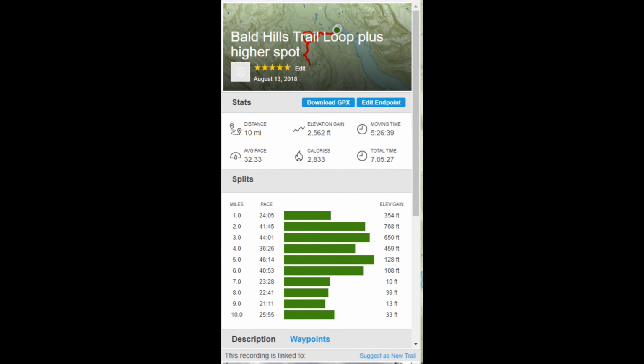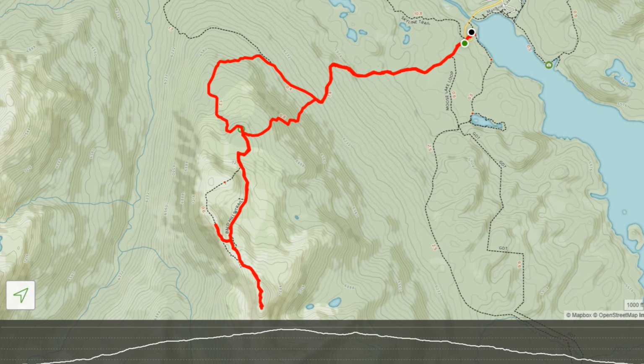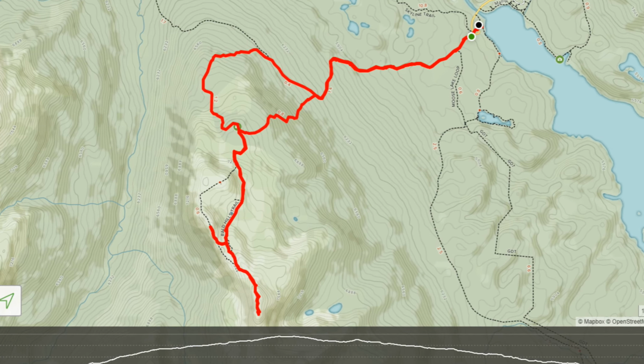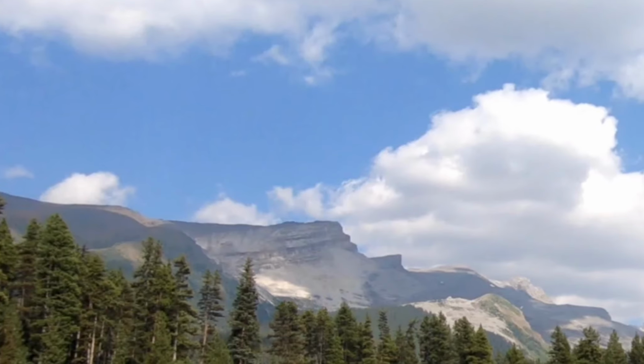We hiked a total of 10 miles in 7 hours, including plenty of time to rest, eat, and enjoy the view at the top. This hike is rated moderate, with the shortcut rated more difficult due to the steep incline. Our total elevation gain was 2,500 feet, including hiking to the top of two different peaks.